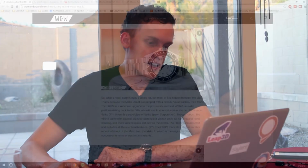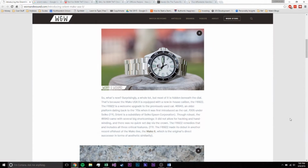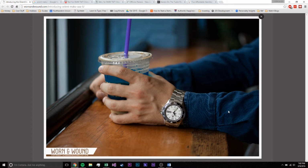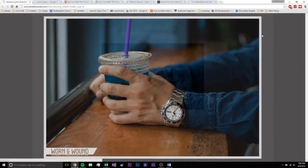I think the problem with the Mako 1 was that it had that pusher at the 2 o'clock position, and now it just has the 1 crown, and it looks overall a much nicer package. You can see in the picture here, it just looks really, really amazing. I like how the white goes with his blue shirt.